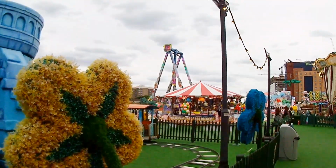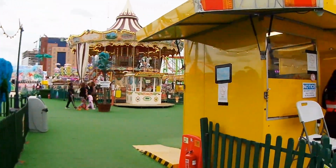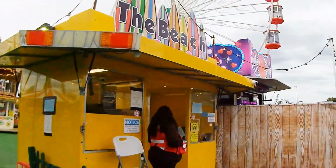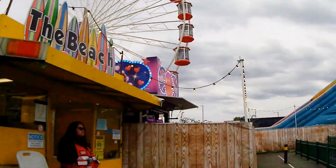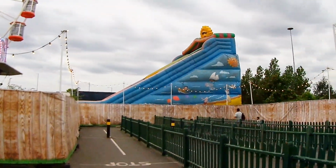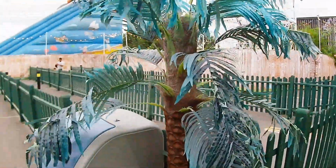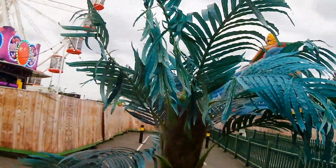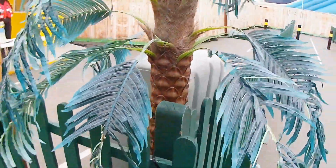But yeah, so you get the gist, guys. There's a massive ride over there and there's a carousel which I absolutely love. Anyway, I better go. I would never, ever go on that. But anyway, oh, and there's a massive inflatable there. Oh, and guys, there's obviously a palm tree, which anyone who knows me knows I love palm trees. It's not real though, guys. Let's not get it twisted.